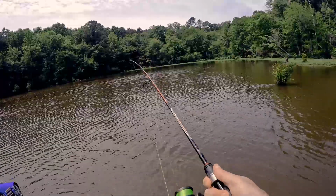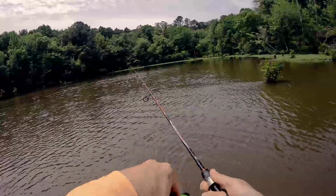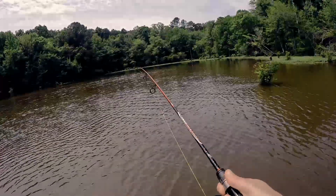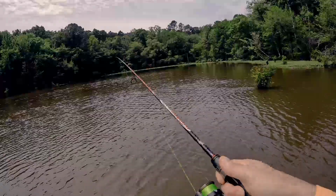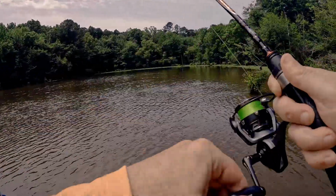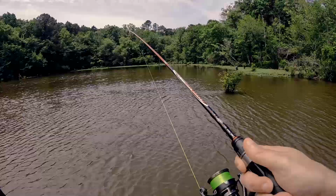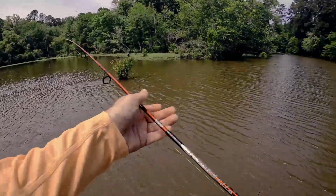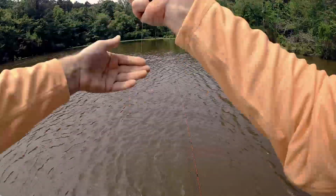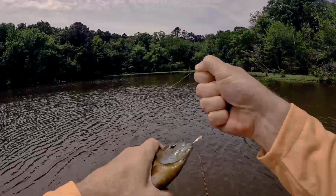And we're on another one. Bigger one? Nah, he's a little one. Dude, you're crushing it with that little red jig. That's when it's just the same fish over and over again. One would hope he's smarter than that. Oh, that's a bigger one. That's a much bigger fish.